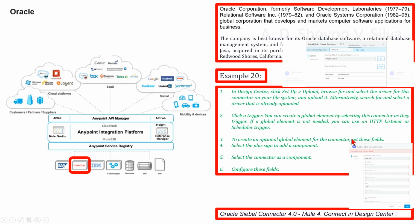Select the plus sign to add the component. Select the connector as a component and configure these fields. Select the connector configuration that you previously connected, and fill in the fields of the operation that you are using accordingly.